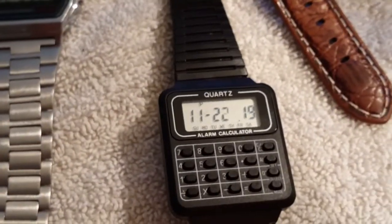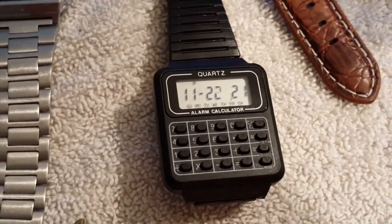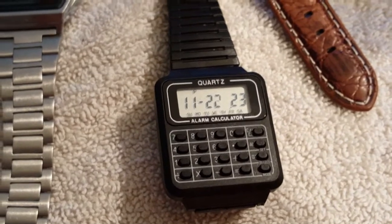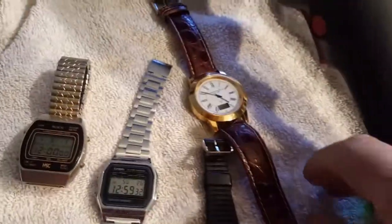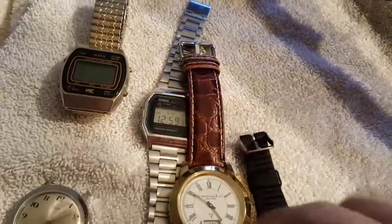Can't forget the old calculator watches if you're into 80s geeky watches. Now, I'm going to show you guys a watch that I absolutely like, especially if you don't like putting your watch on time.